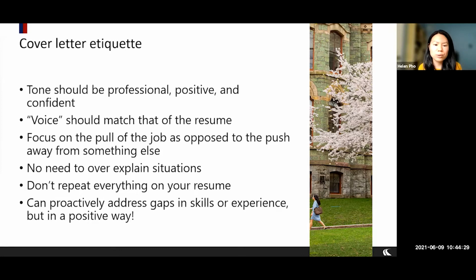Similarly, there's no need to over-explain certain situations. Going back to this example, let's say you were pivoting from applying to mostly faculty positions, and now you're looking at jobs outside of academia in a particular industry. You really don't have to explain how you have been on the faculty job market for a couple of years and it prevented you from doing XYZ, and now you're looking at this other thing. So no need to over-explain certain situations. That can be addressed in an interview if it's a question they're interested in. It will likely come out through an interview and you can talk about it, right?